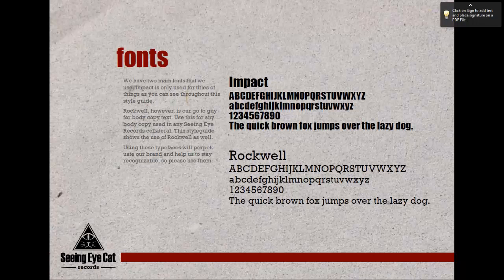Pretty self-explanatory. We have pretty simple font selection, Impact and Rockwell. We chose these because they are generally on most computers. Most people have them, as well as they provide a nice contrast to each other. Impact is a very condensed, strong, bold typeface, and Rockwell provides a good body copy text.